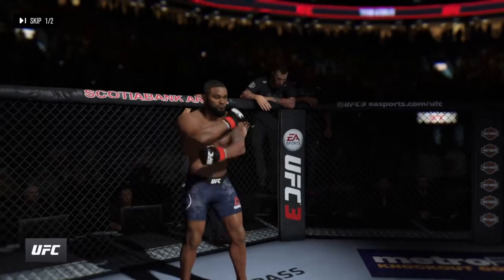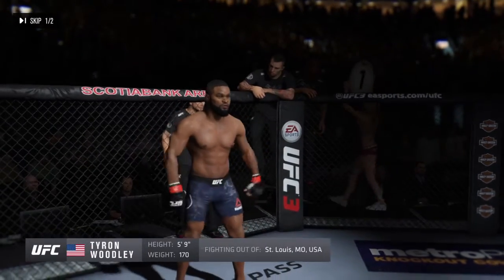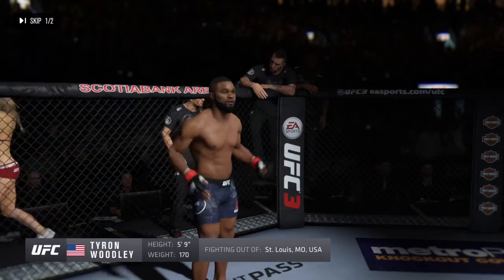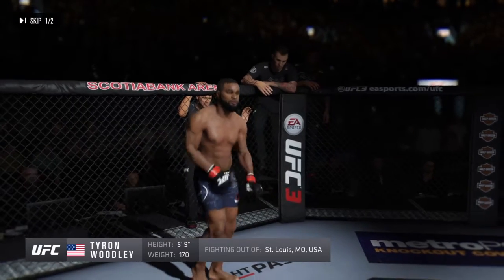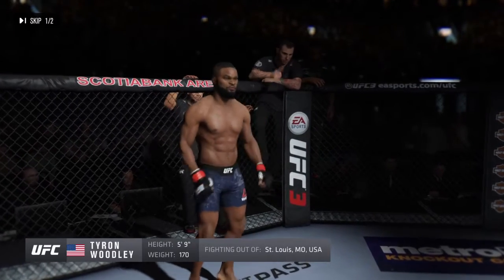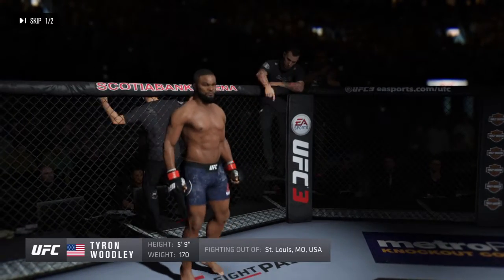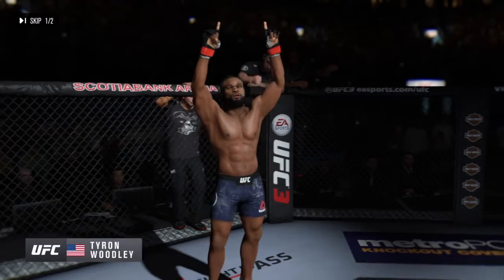his opponent. Fighting out of the red corner. This man is a mixed martial artist, holding a professional record of 19 wins, 3 losses, and 1 draw. He stands 5 feet 9 inches tall, weighing in at 170 pounds. Fighting out of St. Louis, Missouri, USA, presenting the challenger, Tyron, the chosen one, Woodley.